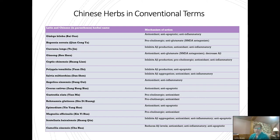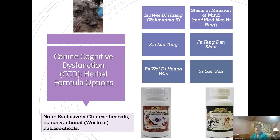Some more that are anti-apoptotic, which is programmed cell death. So this looks like this might be a good option to treat CCD with. There are also some purely Chinese herbal formulas used for dogs and people.